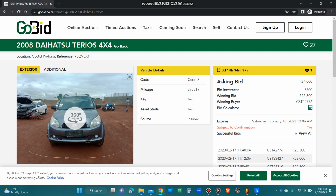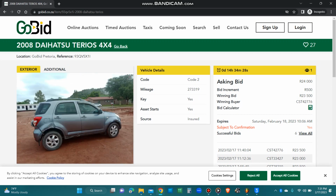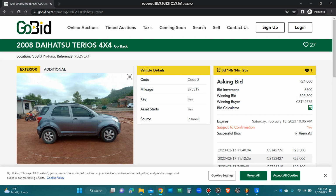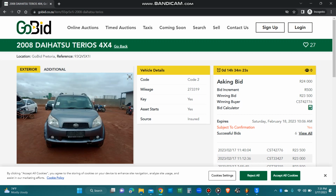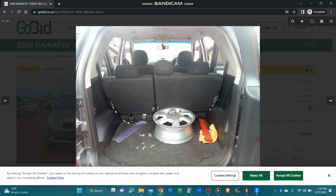It's currently at 24,000, expiring in 14 hours. I bet you this thing is going to go for less than 30 grand, and this is a very useful small family SUV. I don't know if it qualifies under the crossover category, because it came way before crossovers, and it kind of serves the purpose quite well. Substantial ground clearance, a big boot space, full comfortable 3 seats at the back, so to speak.